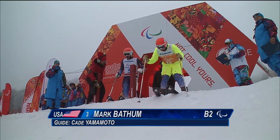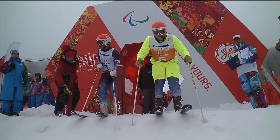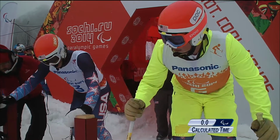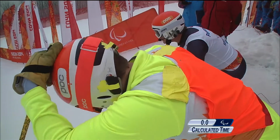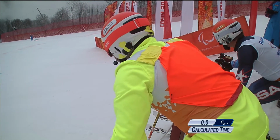Now Mark Batham and Kade Yamamoto in the B2 class, double medalist from these Winter Paralympic Games. Silver in Super G, silver in Super Combined, 5th in the downhill, 4th in the slalom. Now, what can he do here?